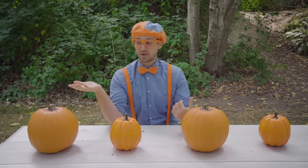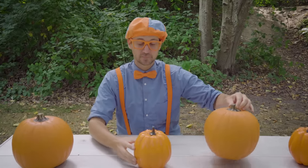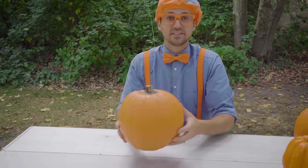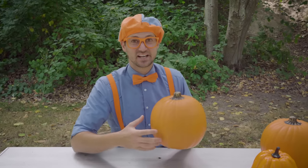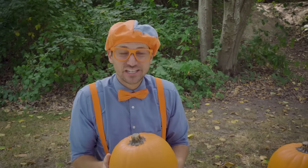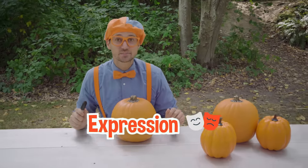Wow, wasn't that a lot of fun exploring this park to find these pumpkins? Yeah, I love pumpkins and Halloween. It's such a fun time. You get to dress up, you get to go trick-or-treating, and pumpkins are a great way to decorate your house. Yeah, that's what we're gonna do. We're gonna draw faces on them and put them on a porch. This is gonna be fun. And each face is gonna have a different expression.